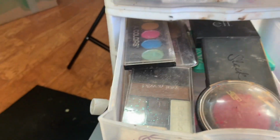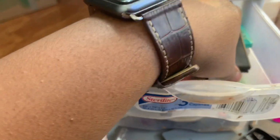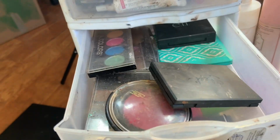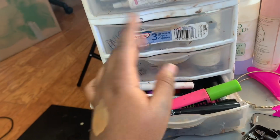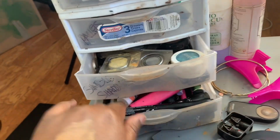Then you have like my miscellaneous drawer. These are like little mini palettes. This isn't supposed to be in here. This is blush. This is a contour palette by Sleek. This is just miscellaneous eyeshadows. I rarely reach for this drawer. These are all, I'm sorry y'all, this is a mess.